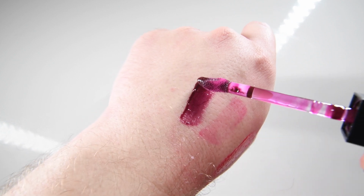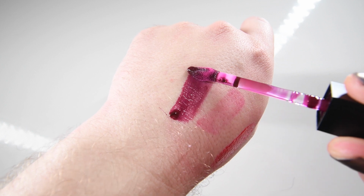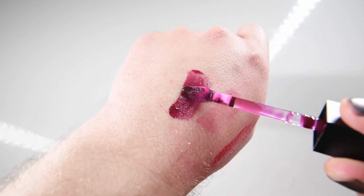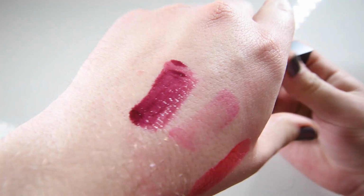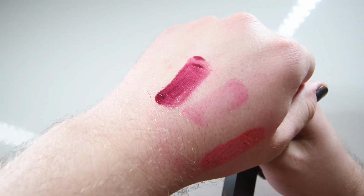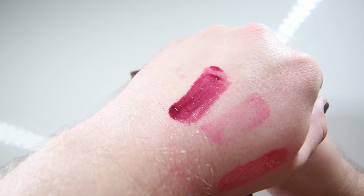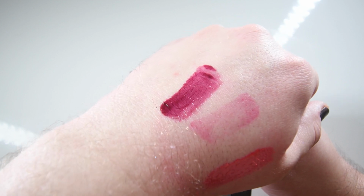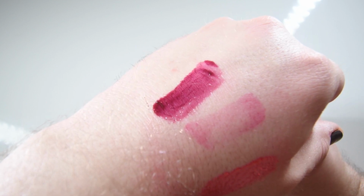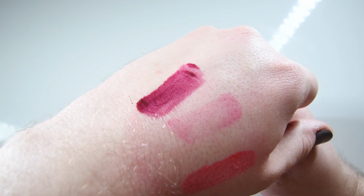I think this one's really pretty. The only thing I don't like about Scream, which is the purple one, is that I find when I use it, it kind of settles into my lip lines, which is not super attractive. I mean, it's kind of like that lip oil that I just showed. Even though this does not feel oily at all, these glosses are actually quite thick. But you can kind of see it on the back of my hand, just in the little wrinkles of my hand. It's kind of settling into them already.